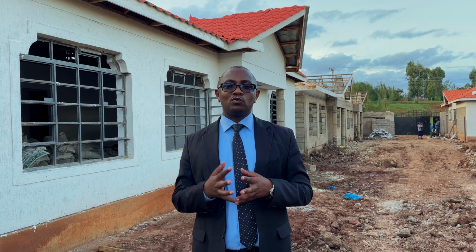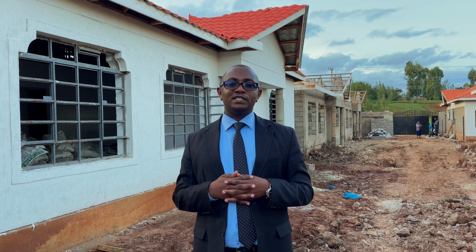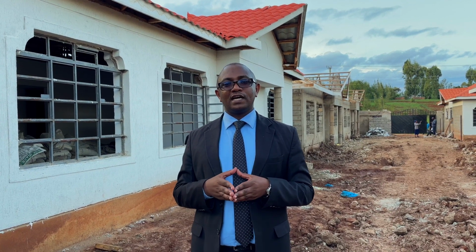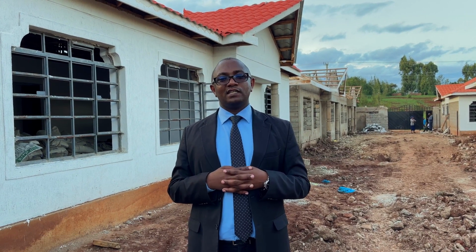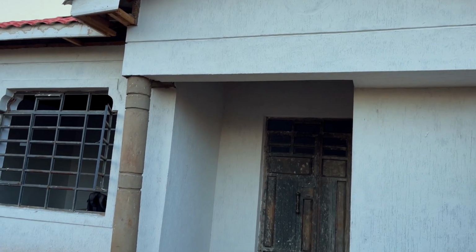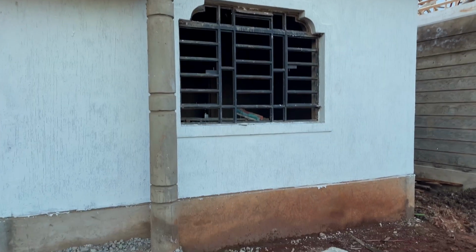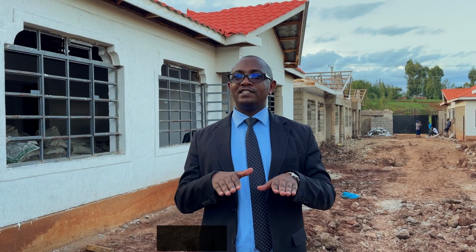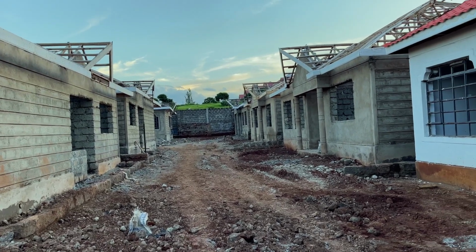And on this project, we want to congratulate our clients who have continued to work with us on this journey. For sure, it has not been easy, but by faith and holding hands, it has become one of the most prestigious estates around here. Here we have only 16 units, 3-bedroom bungalows, and we want to appreciate God, because when we first came here, for sure nobody would have thought we'd come with such beautiful homes, with a very serene environment and good drainage.